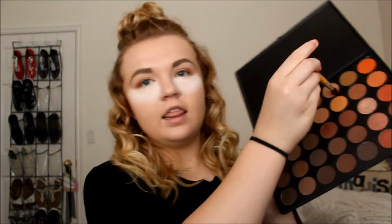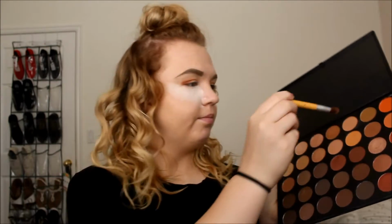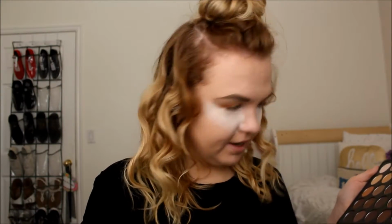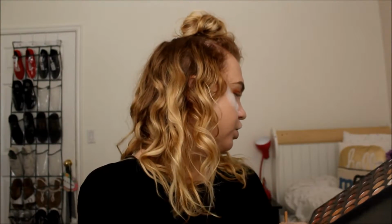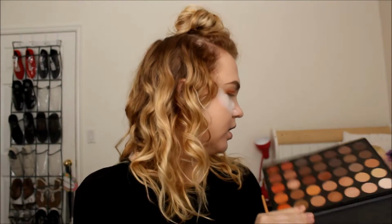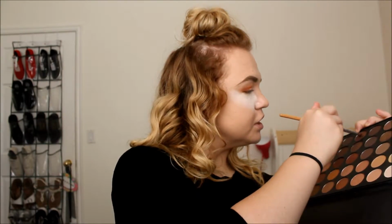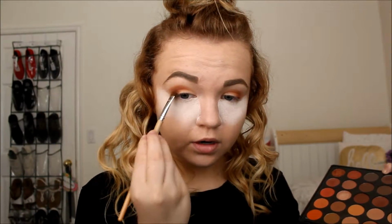Go to this shade right here. Right there. I'm sure when I'm editing this, I'll be like, Maddie, what are you doing? You can't even see it. But you know. Now I'm going to take that same eyeshadow brush that we used before and go in to this shade right here and just deepen up that outer corner.